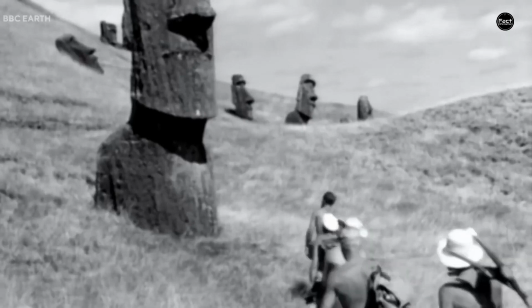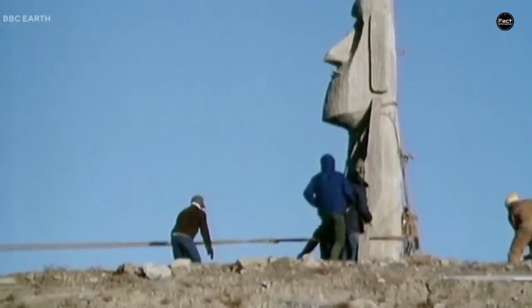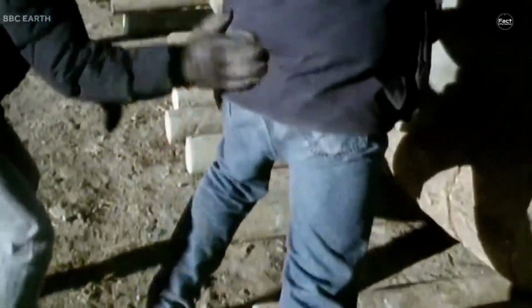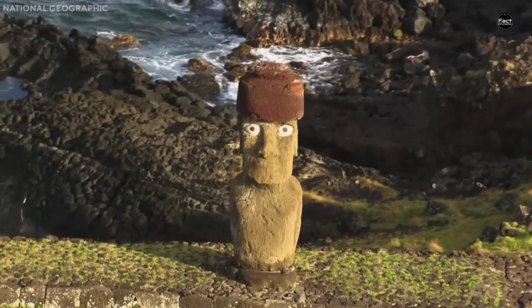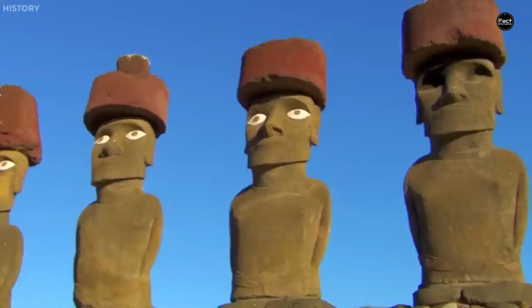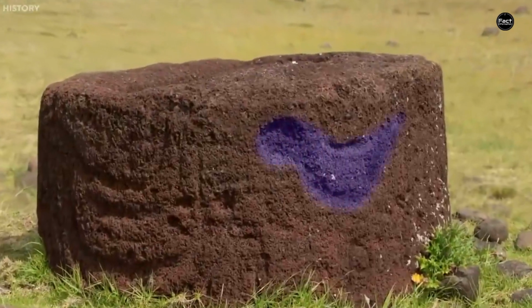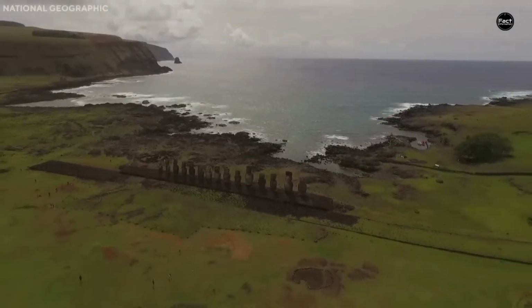The construction of the statues is thought to have played a role in the eventual deforestation and ecological collapse of the island, as trees were cut down to create transportation devices and ropes. The Moai statues of Rapa Nui continue to captivate and mystify researchers and visitors alike, as they represent an extraordinary feat of engineering, artistry, and cultural expression in one of the most remote locations on Earth.